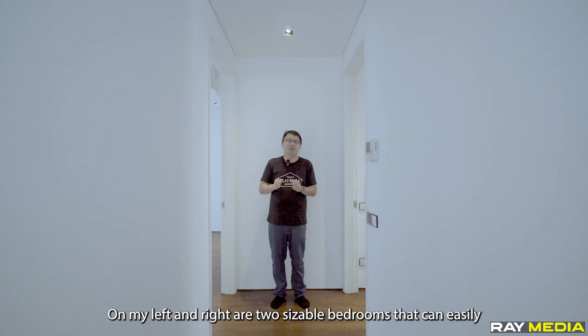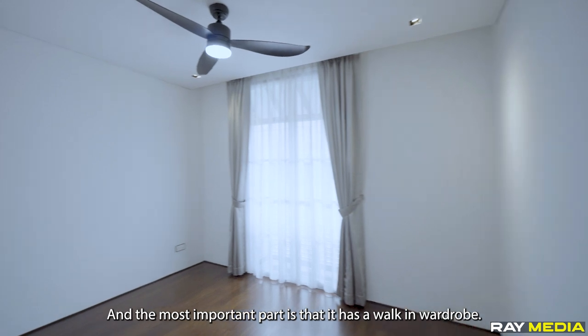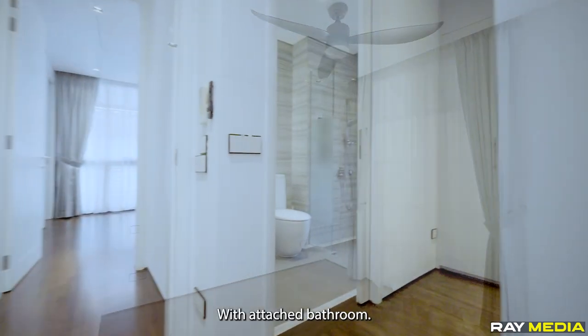On my left and right are two sizable bedrooms that can easily fit a king size bed. And the most important part is that it has a walk-in wardrobe with attached bathroom.